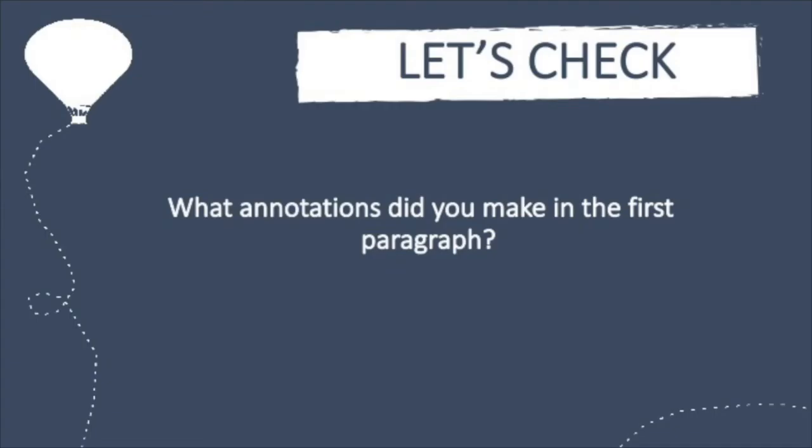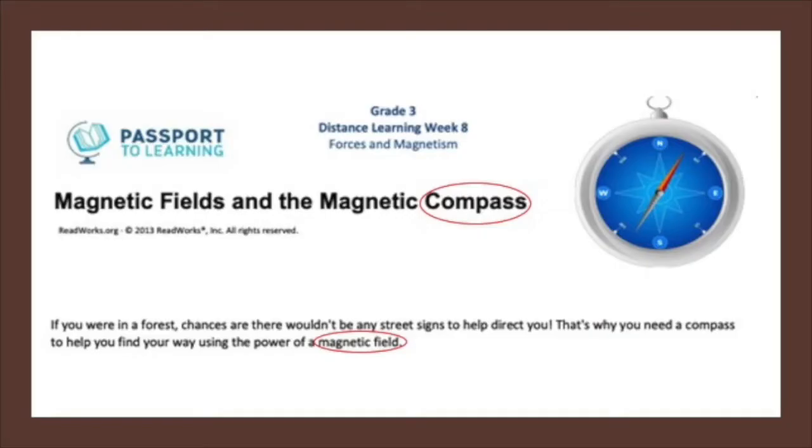What annotation did you make in the first paragraph? I circled the word compass in the title of this text. I circled this word because of two reasons. The first reason is because the word compass is directly related to our purpose for reading. The second reason is because I am interested to see how this text used the word compass.